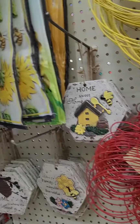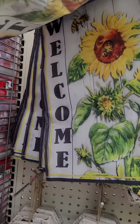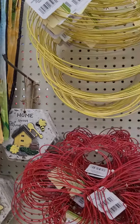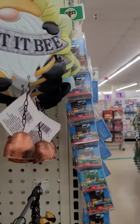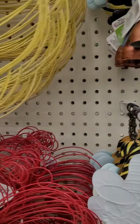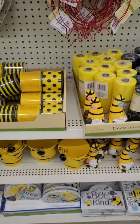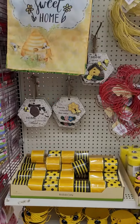If this is your thing, oh, I love sunflowers. Oh, I'm gonna have to get one of those. Oh God, look at the Let It Be. This is nice, y'all see that? Oh my God, I love it.